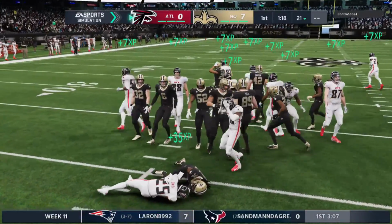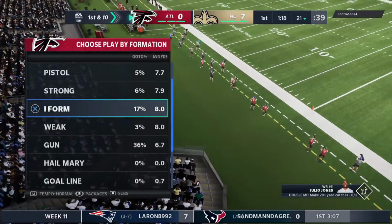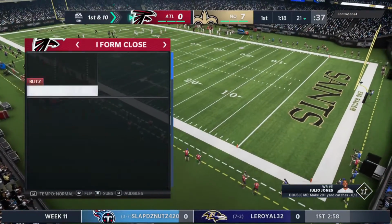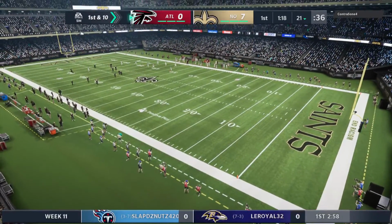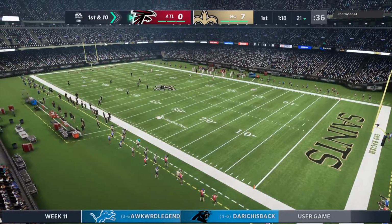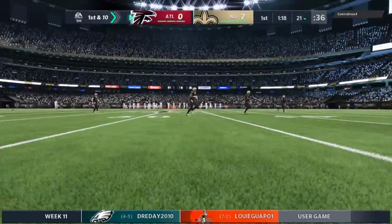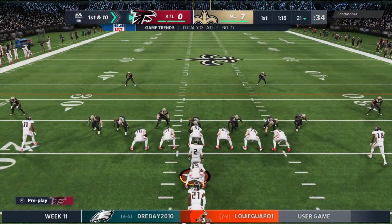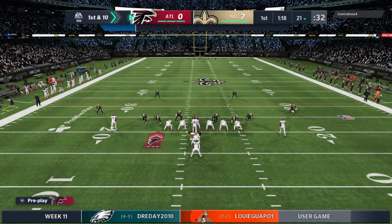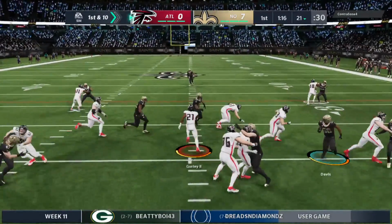And he's able to get this across the 20, but not by much, as he's marked down officially at the 21. At their own 21-yard line. About set to begin their next drive, the Falcons offense at the line. And they'll certainly be trying to do better than that first drive where they went 3 and out.